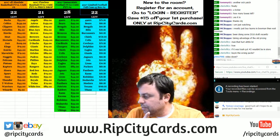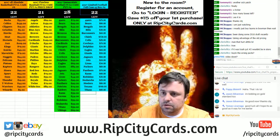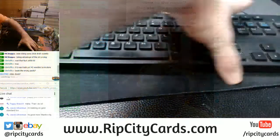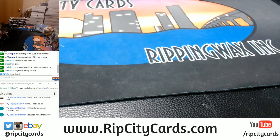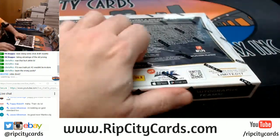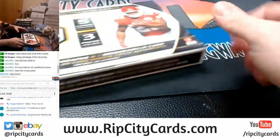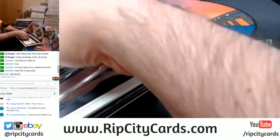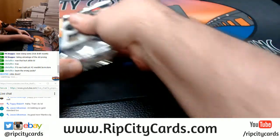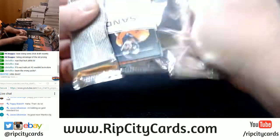It's Limited Football number 2. It's 5 boxes. Come this way. I literally just grabbed the first 5 boxes out of the case that we started yesterday. Always fun. Got some pretty nice stuff out of the one yesterday, a couple of Kareem Hunts, I do believe.